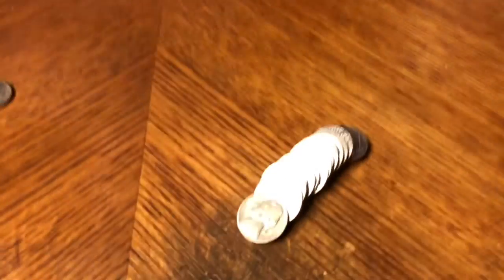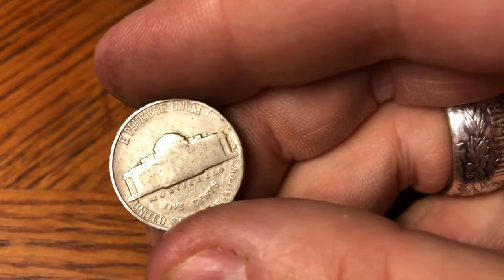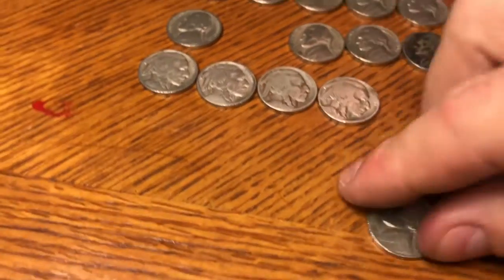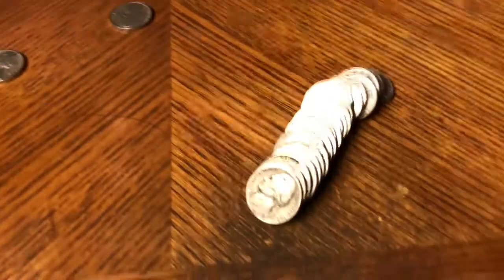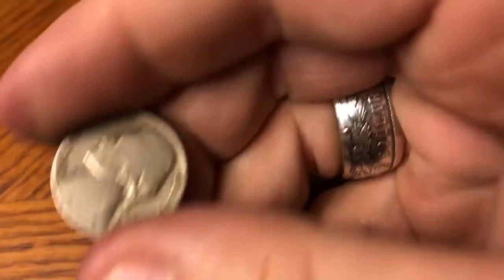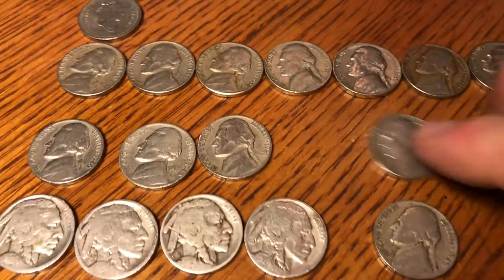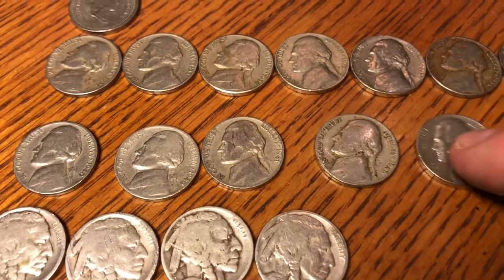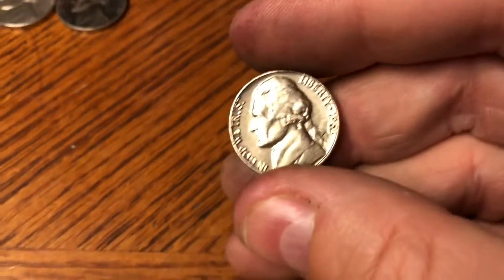38th roll, guys. The Buffaloes are starting to slow down, but the 40s are picking up. 1940S. I will take that one every day. Let's get back to the rolls. Like I said, guys, the box is heating up. 39th roll in, and it looks like we got ourselves a 1946 D. Put that right there, just missed silver by a year. Kind of a cool toned coin back here.